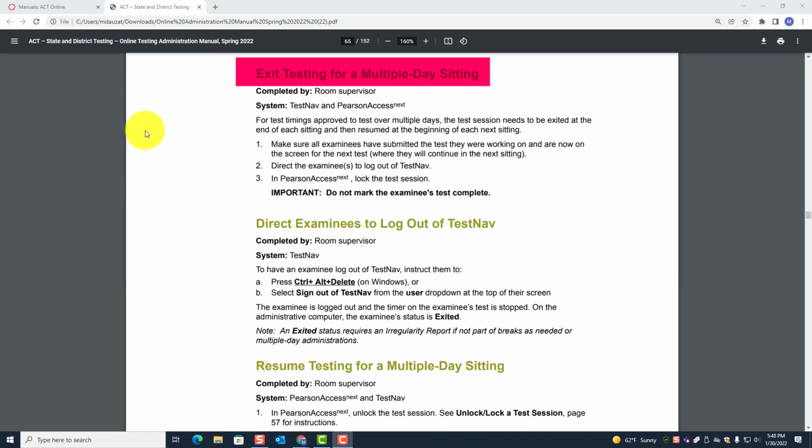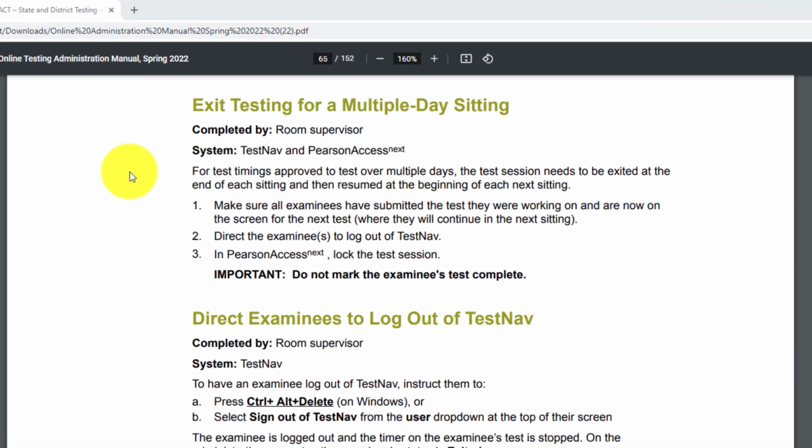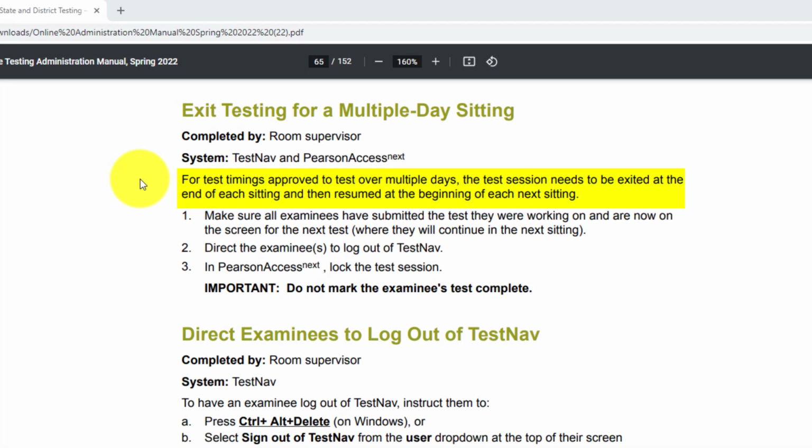All right, so the first one, exit testing for a multiple day sitting. For test timings approved to test over multiple days, the test session needs to be exited at the end of each sitting and then resumed at the beginning of each next sitting. Number one, make sure all examinees have submitted the test they were working on and are now on the screen for the next test, where they will continue in the next sitting.